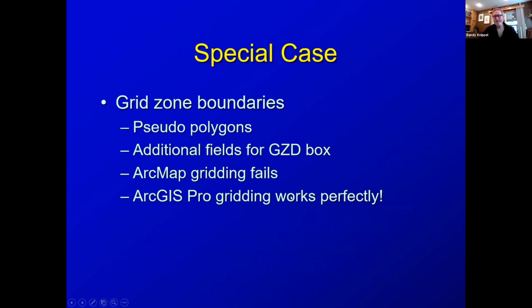And then we got a special case, and this was a big problem. One of the biggest stumbling blocks of people embracing the U.S. National Grid was the grid zone boundaries, grid zone junctions, because the coordinate systems change. UTM coordinates are unique within a grid zone. So UTM zone 15 has a coordinate system. The exact same coordinate system is applied in UTM zone 14 and in zone 16 and so on. The coordinate system restarts. And so that's why you need to specify which UTM zone you're in.